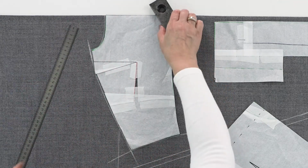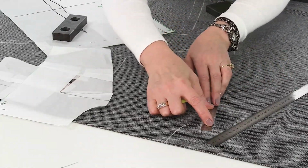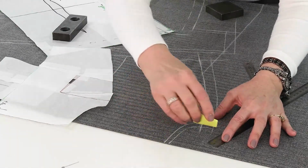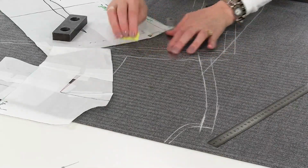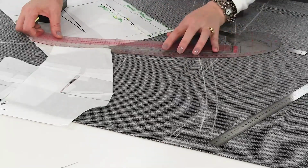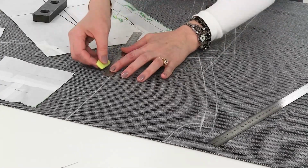That's the way. And the allowances are all the same, 2 centimeters along the shoulder line. Once again, 2 along the shoulder line. One centimeter along the neckline. 1 centimeter along the arm seam. And 2 centimeters at the bottom.